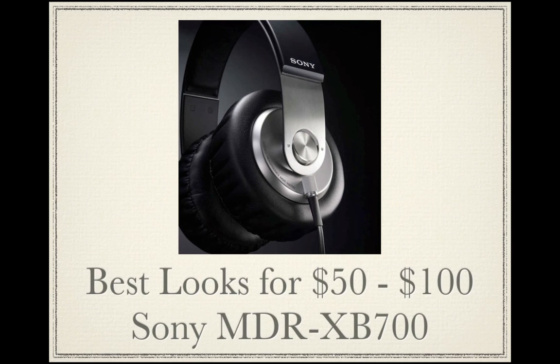Next up is the Sony MDR-XB500s for best looks. Now these are in the $50 to $100 price range. I think they look really stellar. They're not really flashy or anything of the like, but when you come up close to them, dang, they look good. The only problem is the build quality ain't that great, and there's an overwhelmingly high amount of bass, so you do have to be kind of aware of that. But in terms of looks, hands down the best.